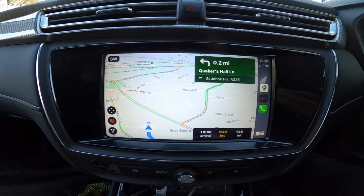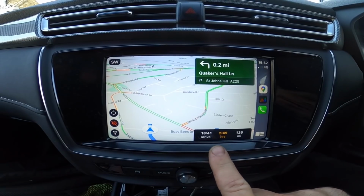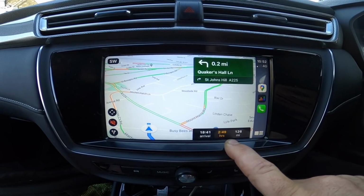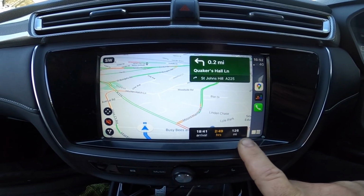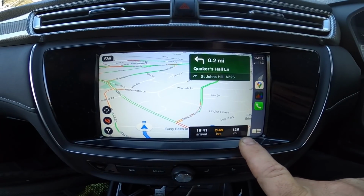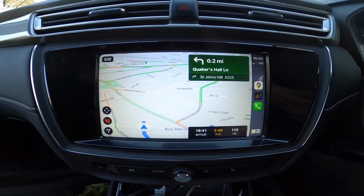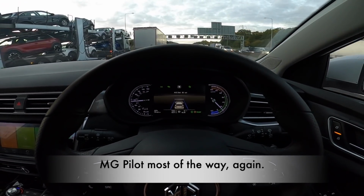Now my journey is 126 miles to Rugby. What's a little bit frustrating is I'm not going to get to Rugby until 6:45, and it's 126 miles, and I've got an available 123, so I might have to tick it back at about 65, but that'll work okay. But 2 hours and 49 minutes, how frustrating. Anyway, I'll see you there.